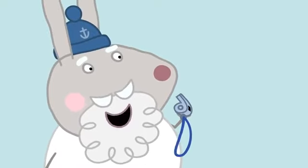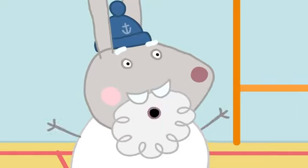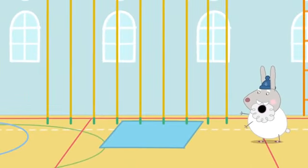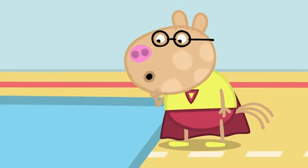My little explorers. What's next, Grumpy Rabbit? Your next adventure is to swing across this swamp full of crocodiles. Ah! I can't see any crocodiles.